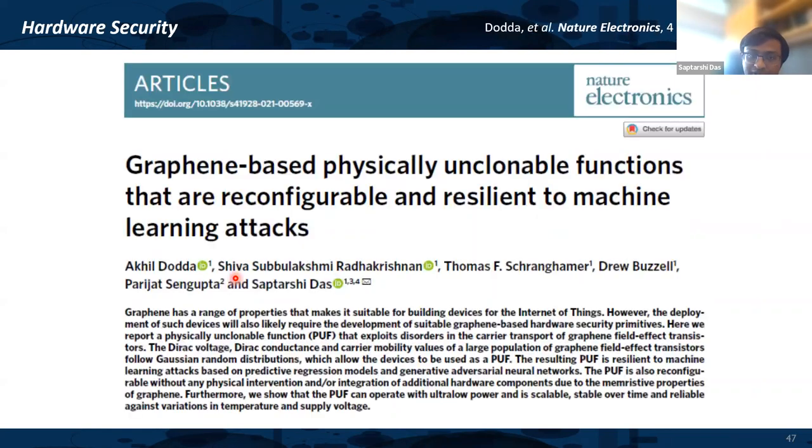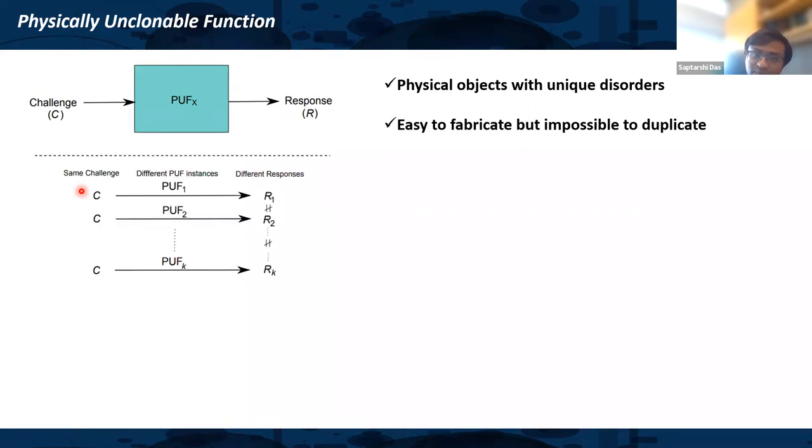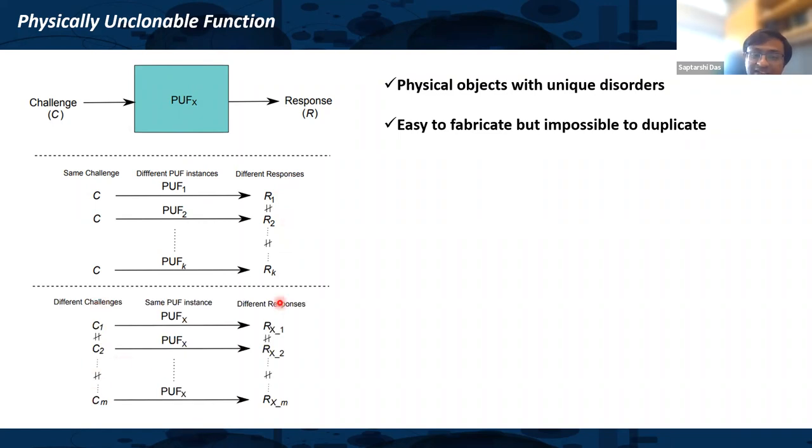Let me first give you one example, which is the physically unclonable function. In recent years, we have been able to use graphene-based field effect transistors, which are reconfigurable and also resilient to machine learning attacks, as a physically unclonable function. Now, let's go a little into the basics of a physically unclonable function. It is essentially a physical object which has some disorder, which is easy to fabricate but very difficult to duplicate. There are certain properties of a PUF. If you give a challenge to this PUF, it will show a response. But if the PUF is different, then the response will be different. At the same time, if you use the same PUF but change your challenge, then the response should also be different. So these are the two criteria of a physically unclonable function.